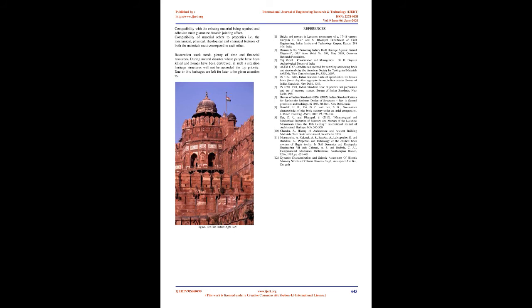Economic aspect. Restoration work needs plenty of time and financial resources. Indeed, in such a situation where people have been killed and homes have been destroyed, heritage structures will not be accorded the top priority. In India, to begin with, built heritage is underfunded by either public or private sources. Neither are banks and financial institutions keen on extending loans for the protection and development of heritage assets.